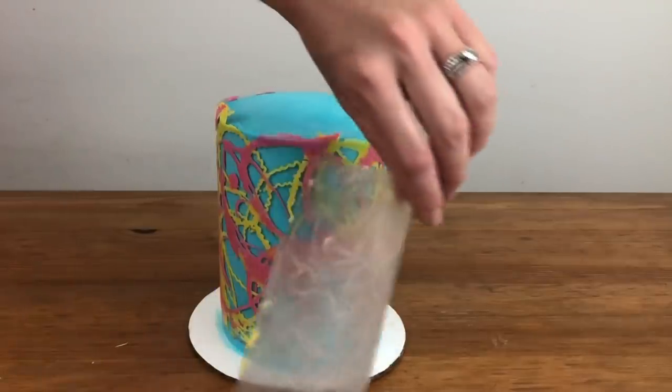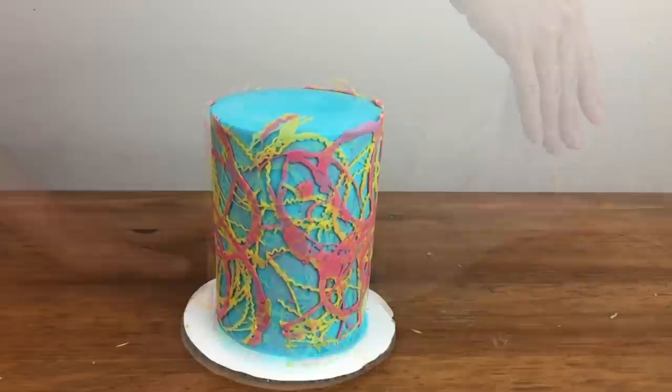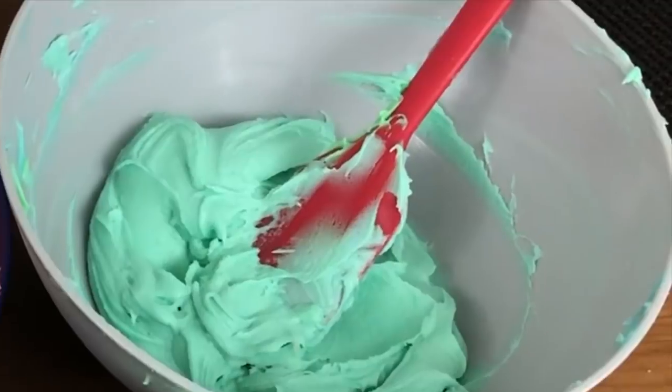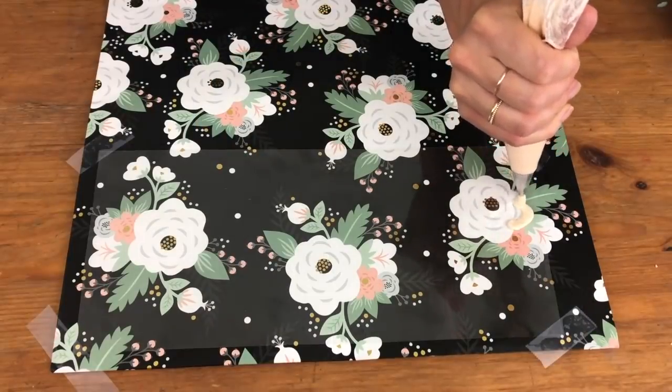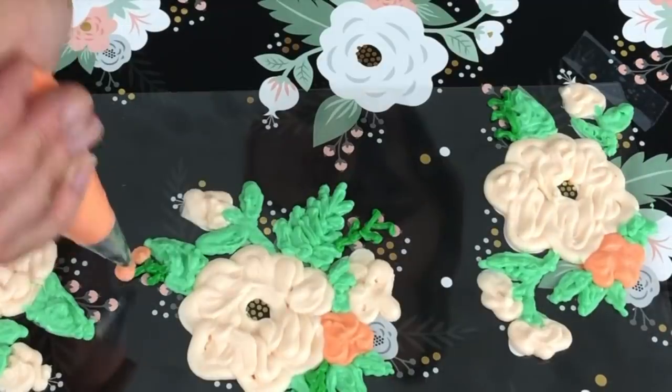When you peel the acetate off, you'll leave the design behind, attached to the frosting, and this lets you create designs that gravity wouldn't normally allow. You can also do this with buttercream, piping on a design that you freehand, or you can trace over a pattern or design, like this gift bag.